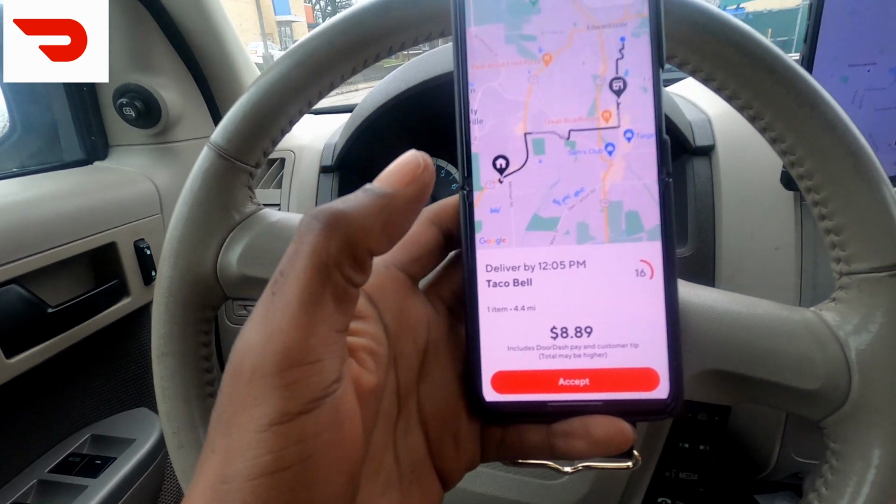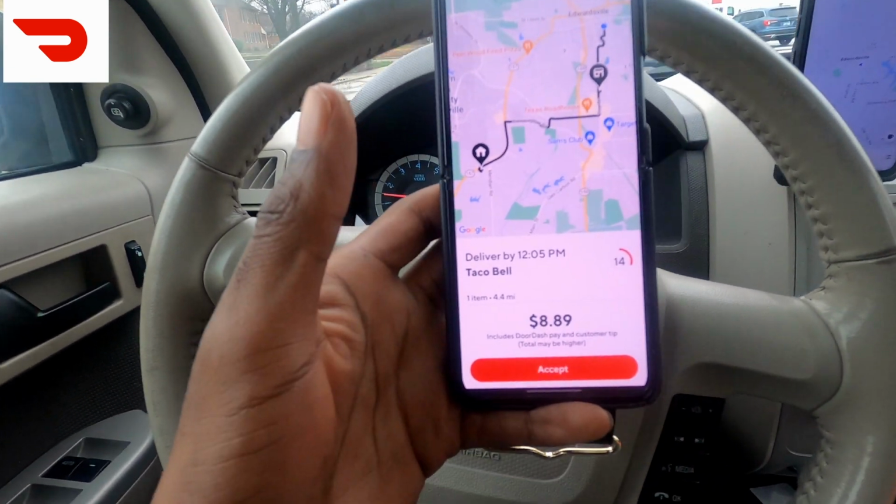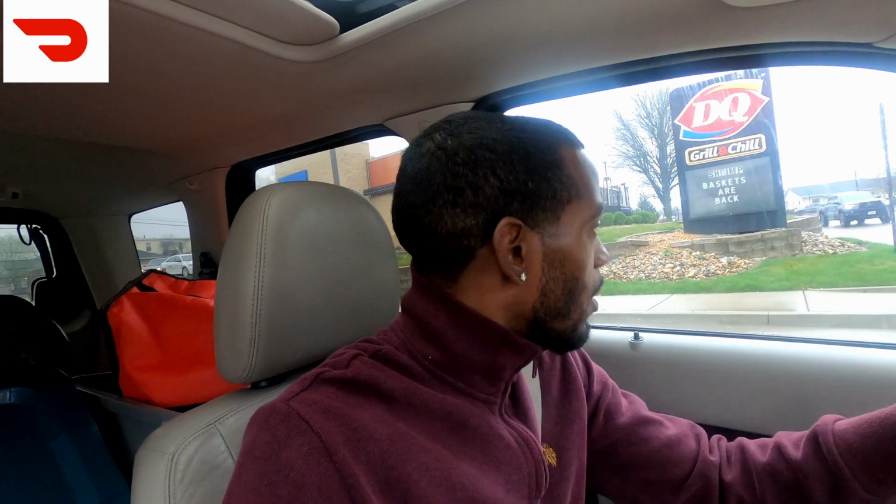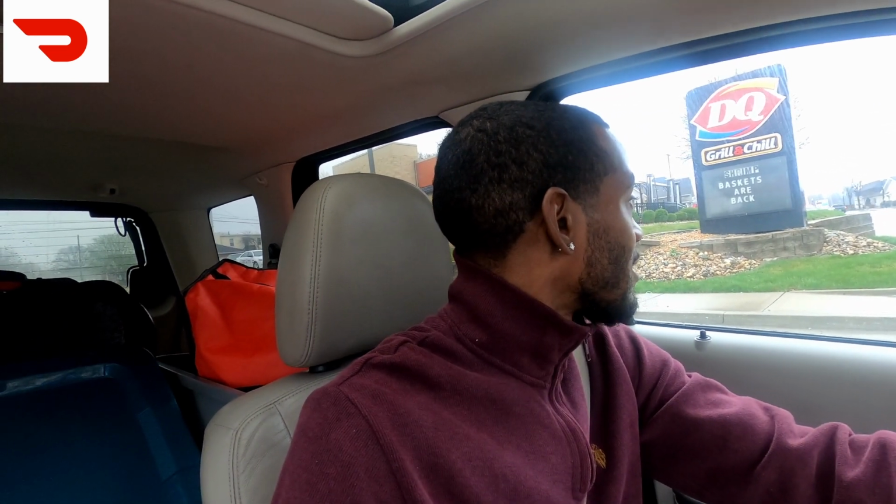I got a Taco Bell order right here, $8.89, 4 miles. I like the cash flow. I like the miles to money ratio. So we're gonna go ahead and do that, and then we're gonna head on over to Walmart. That way, I can keep my wheels rolling, and it's more likely for that order to be ready when I get there if I go ahead and knock out this Taco Bell first.